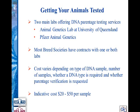So that actually answers one of the questions that we had right at the start, which was how can we do it on dead animals? In this case, a tissue sample has been suggested to me: just taking a slice of the ear, putting that in a bag and sending that off may be a way of doing the parentage verification on a dead animal, if you're interested in that.